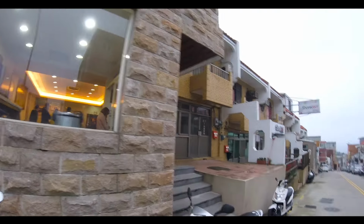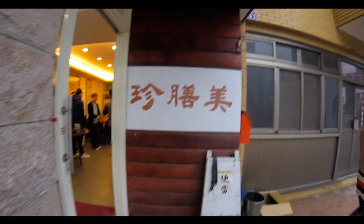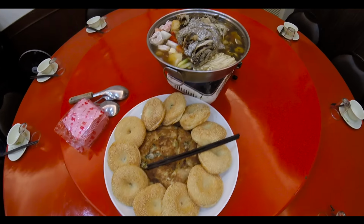I think it's a seafood restaurant in the main village of Sanshan. Oh yeah. The fish does not look happy.